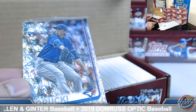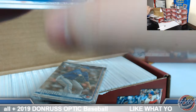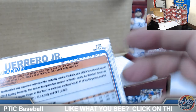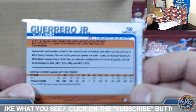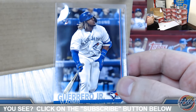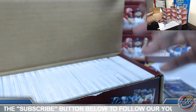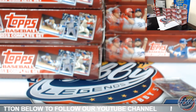Vlad Jr. rookie. But I'll shoot you an email, try to go over. Just also a heads up to these different Vlad Jr. rookies on these numbered 700 complete sets. A little bit of a variant on that.